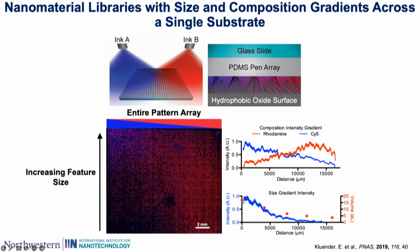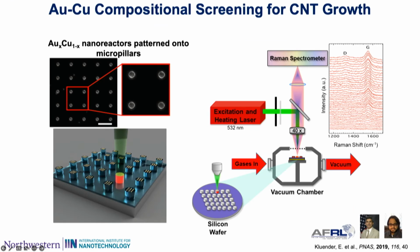What about the megalibraries? Well, how do you do that? Well, you can build a gradient on the pens. We use spray gradients. Put different types of polymers, for example, with different metal ion contents. And then we can flip that around and now pattern on a substrate of interest. And that creates a gradient of compositions and sizes. We need a way of getting the information out.